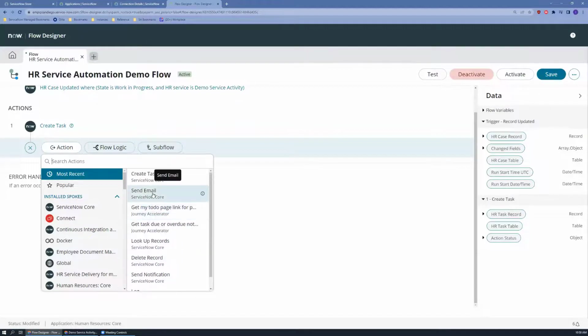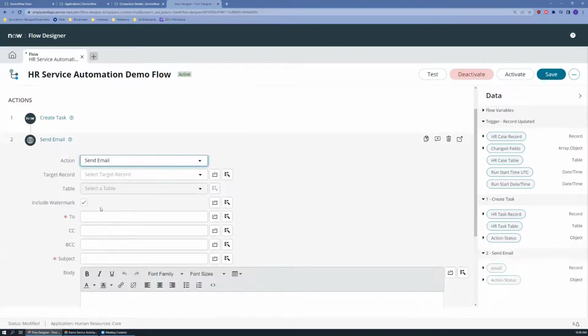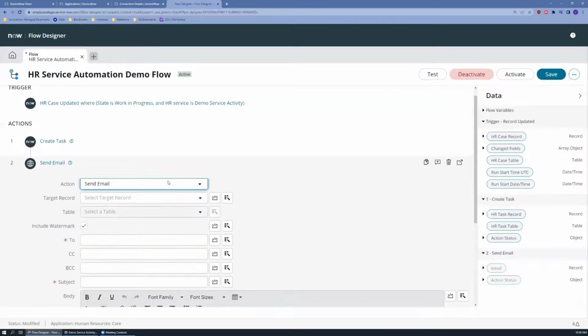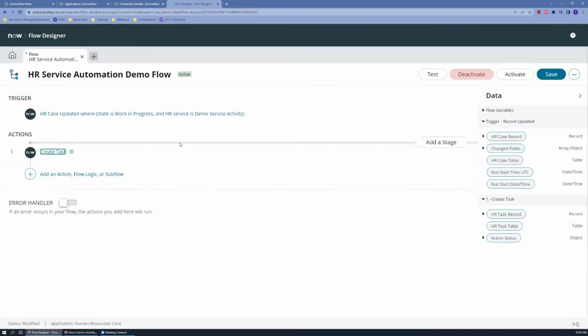If I wanted to send an email, for example, I have the ability to, as you can see, create an email body directly within this process, and that will then be sent off as part of this flow. Flows can have dependencies, so we can wait for actions to happen. We can wait for specific state changes, like, in this case, we're already in work in progress, but maybe we want something that triggers off when it goes into suspend state or some other value is provided.